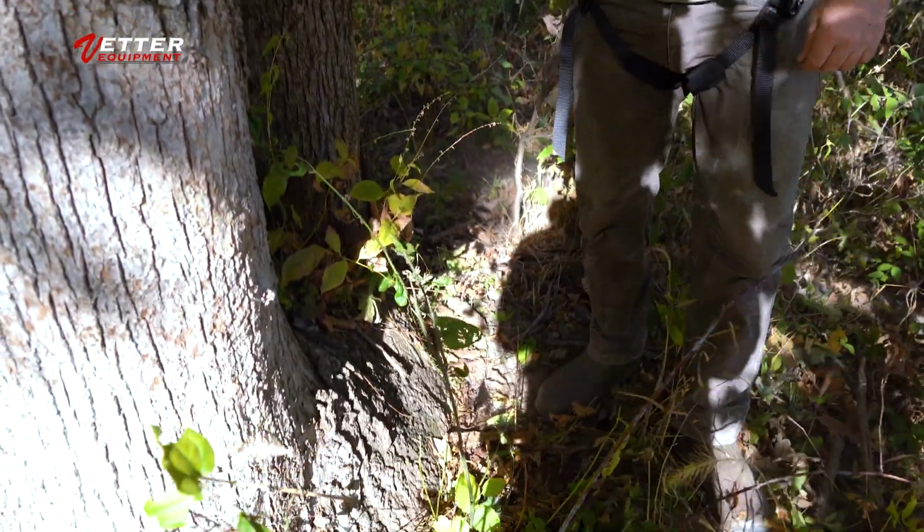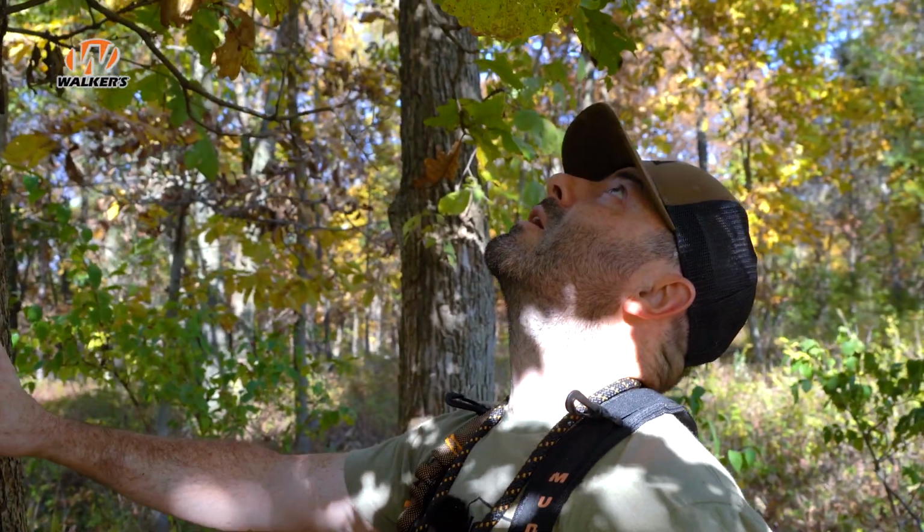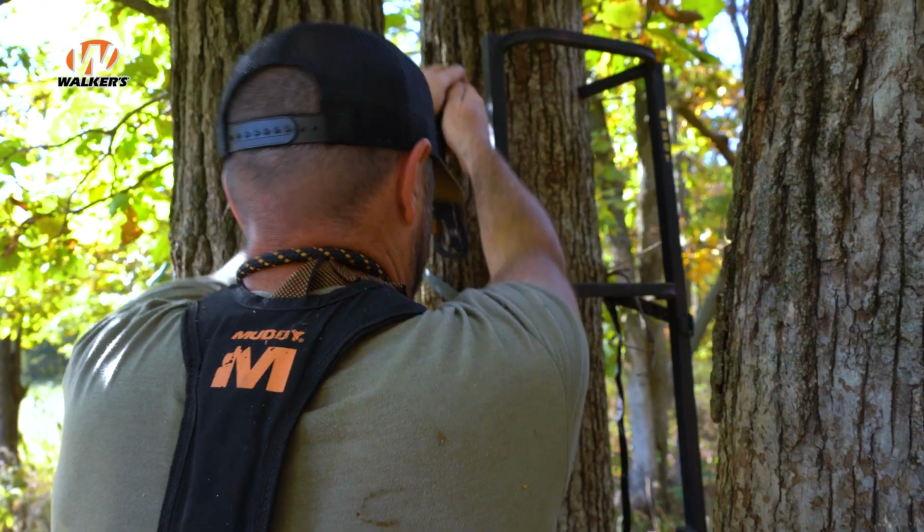I always try to clear out the base of the tree. That way when we're setting up in the morning, hooking stuff to the pull-up rope, we're not crunching sticks and leaves.